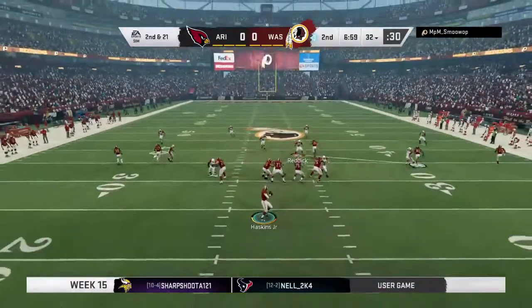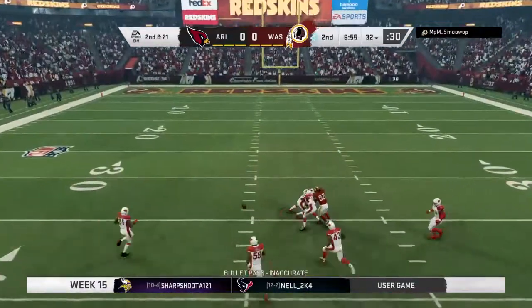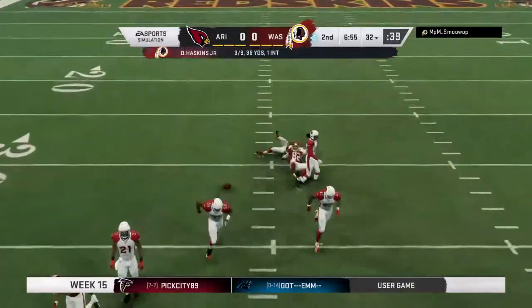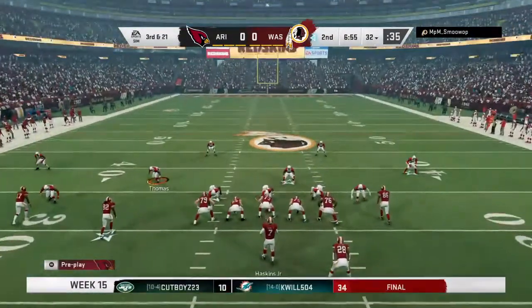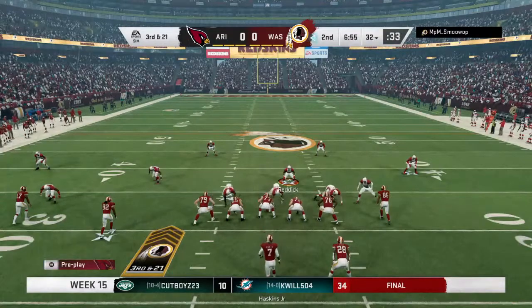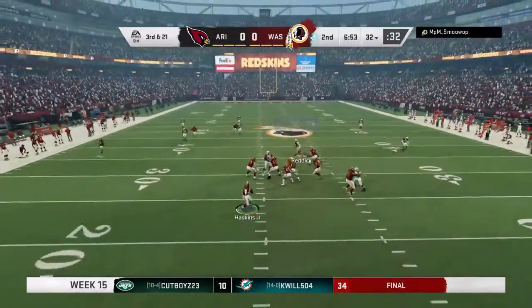Now they're in some hot water after that sack. It's 2nd and 21. He's going to look deep down the field, and that's going to be incomplete. Good effort there trying to take a shot, but it's 3rd down. An incomplete pass on that last play, and that means they'll need to come up with something here on 3rd down.